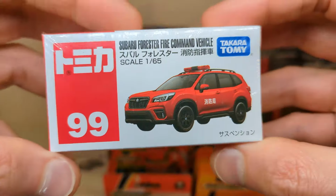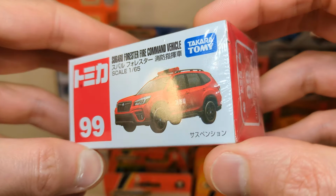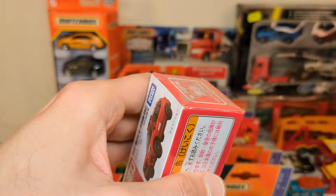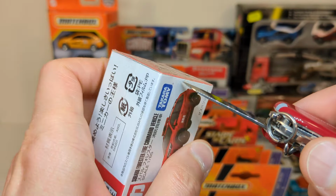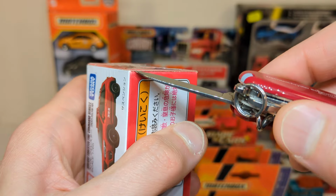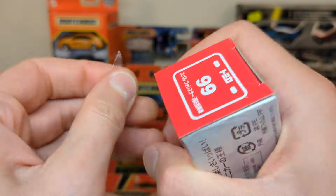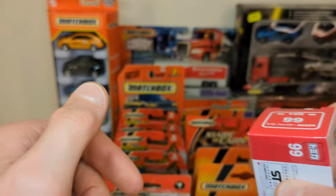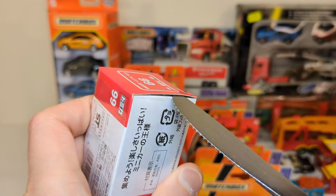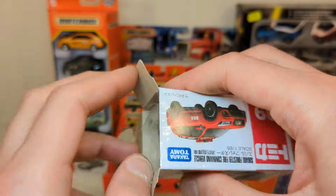And I'll always pick up a Subaru by Tomica if I can find one for an affordable price. Subaru Forester Fire Command Vehicle. All right, let's leave the rest of the plastic wrapper on there for now. I'll take it off afterwards.